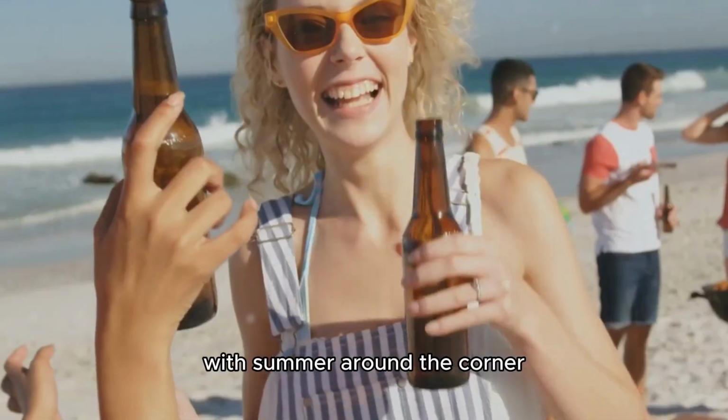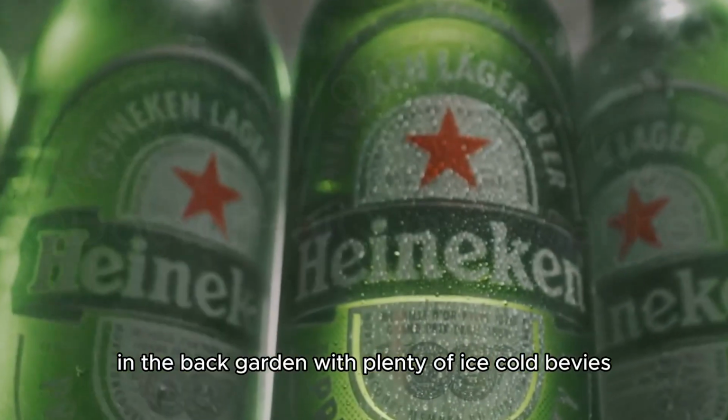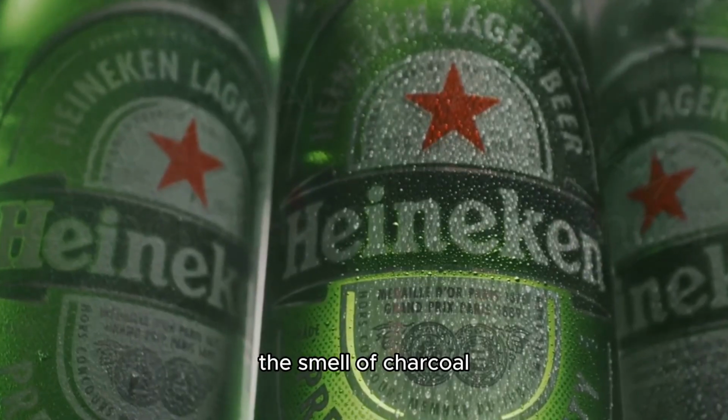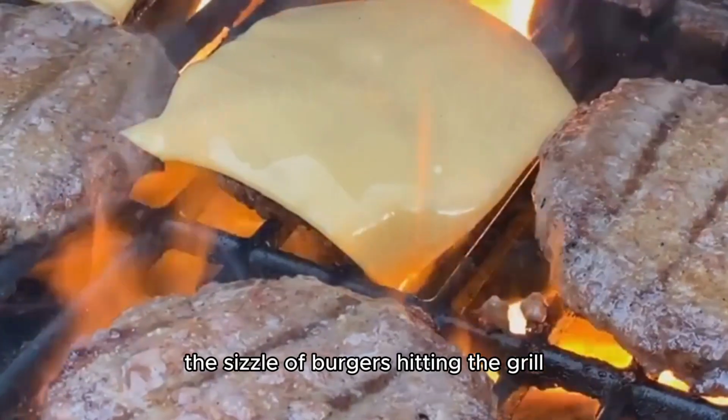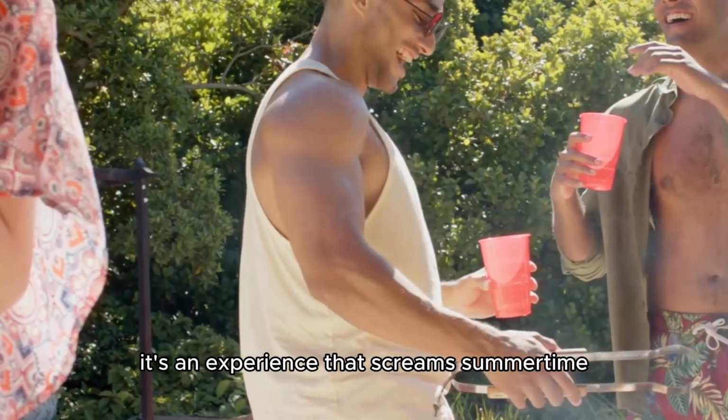With summer around the corner, nothing quite beats hosting a barbecue in the back garden with plenty of ice-cold bevies. The smell of charcoal, the sizzle of burgers hitting the grill, the gentle breeze carrying the scent of freshly cut grass. It's an experience that screams summertime.